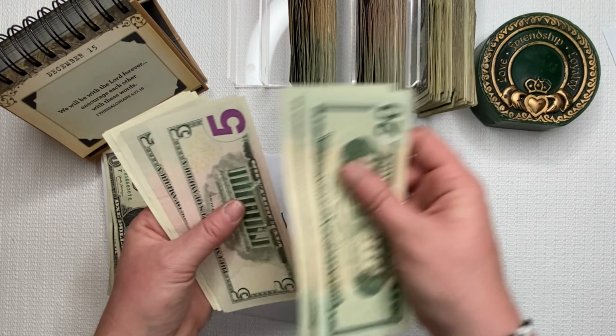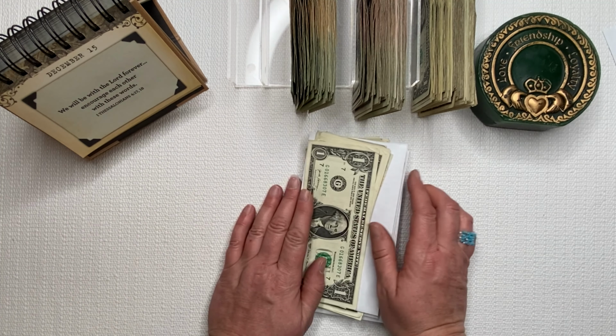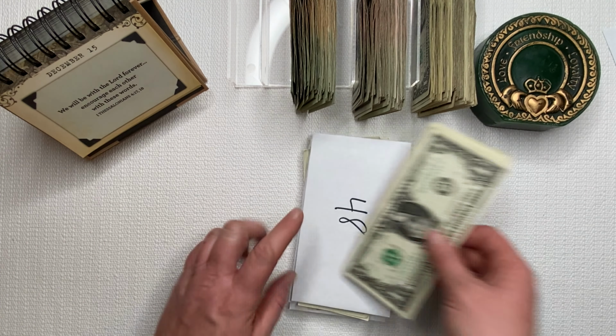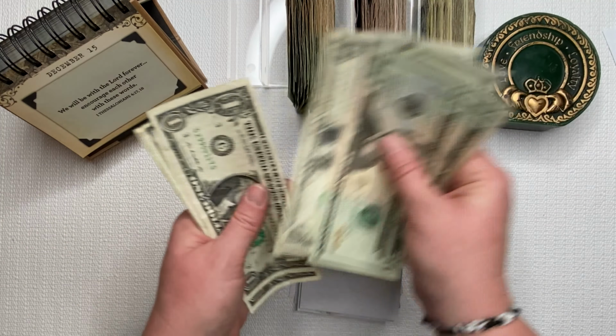73 has $78. 48 has $53. 62 has $67. 96 has $101.